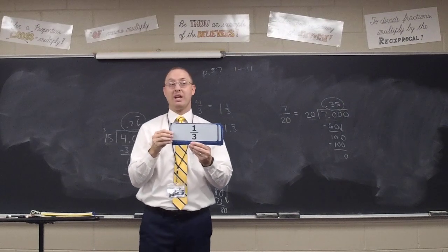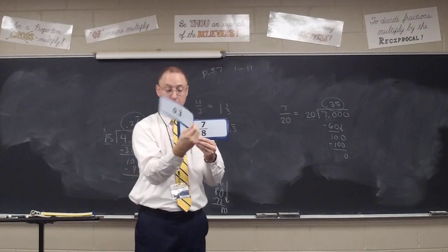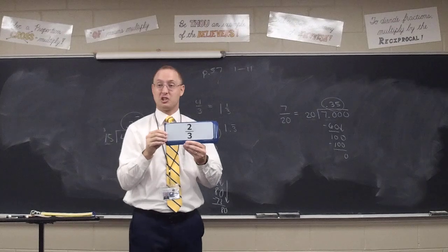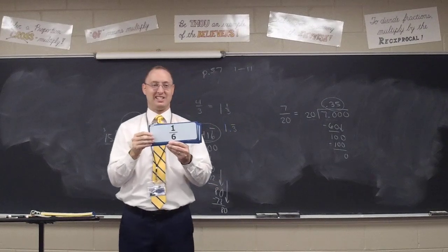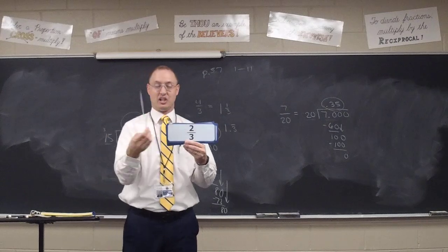1/3 equals 0.3 repeating. Remember, 1/3 is 3/9, so it'll be 0.3 repeating. 2/3 equals 0.6 repeating. It's double the 0.3 repeating, or you can think of 6/9, 0.6 repeating. Here's a fun one. 1/6 equals 0.16 repeating. Again, the 6 repeats, not the 1.